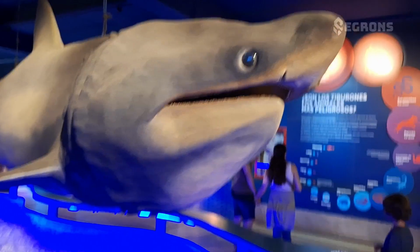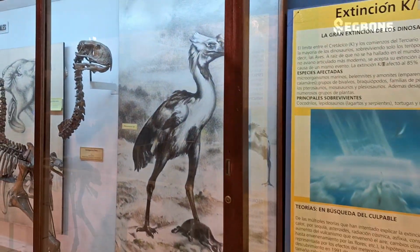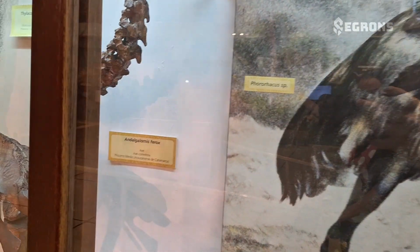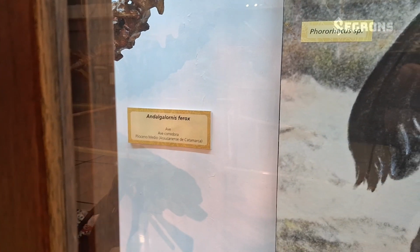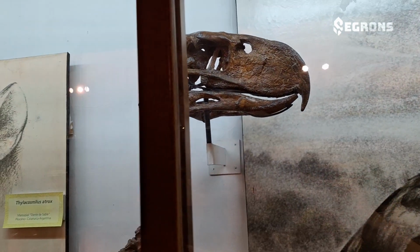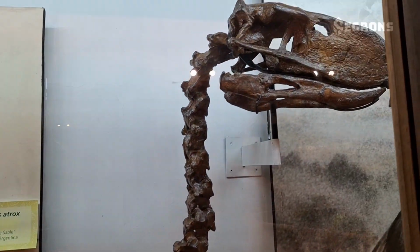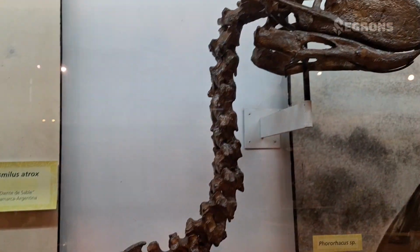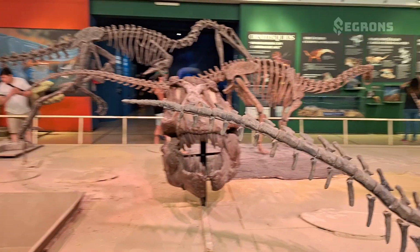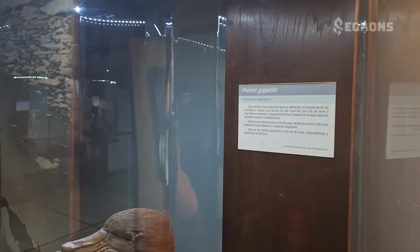Then you have this funny looking dude. I didn't know about this one. I didn't see this one before. Well, it says Ave corredora, Andalgalornis ferox. So I think it's a terror bird, something like that. Imagine running into one of these, just walking around, and you see that thing. It's really freakish. Yeah, you don't get famous with the ladies by knowing dinosaur names.